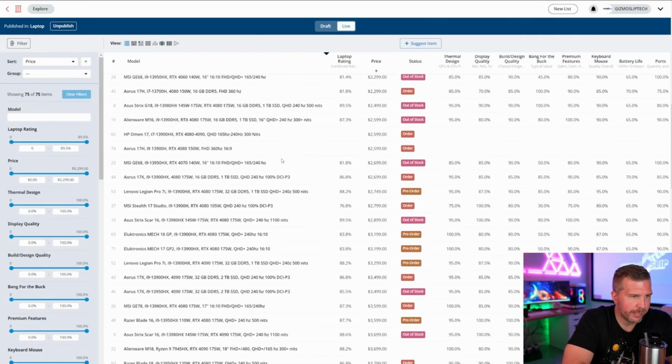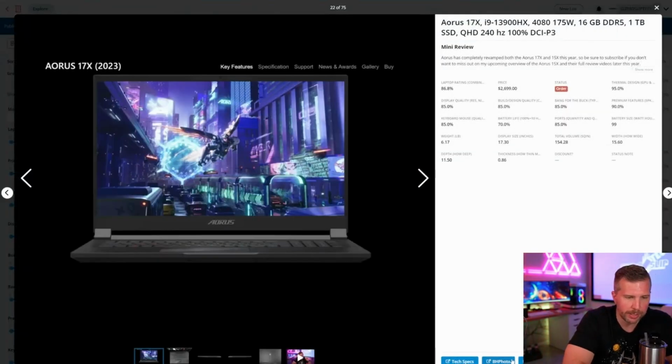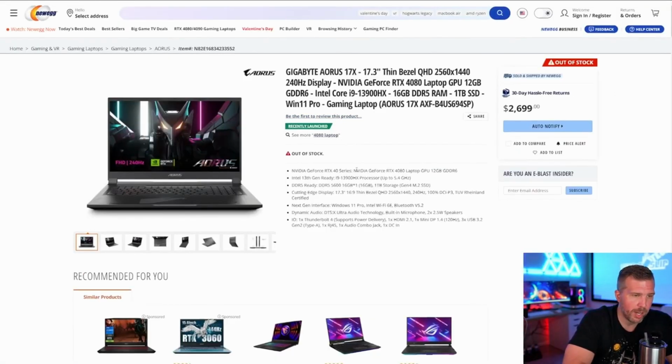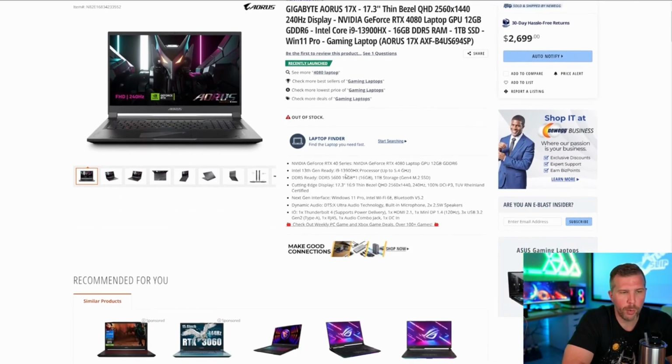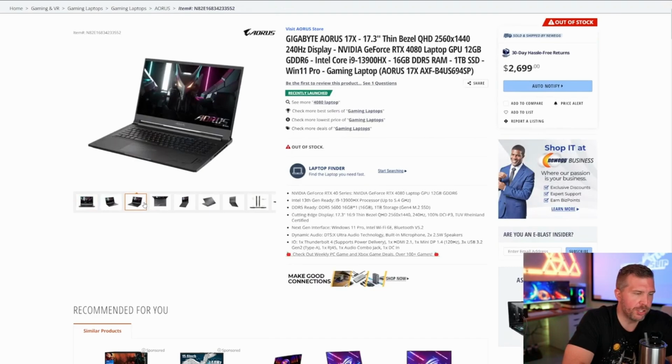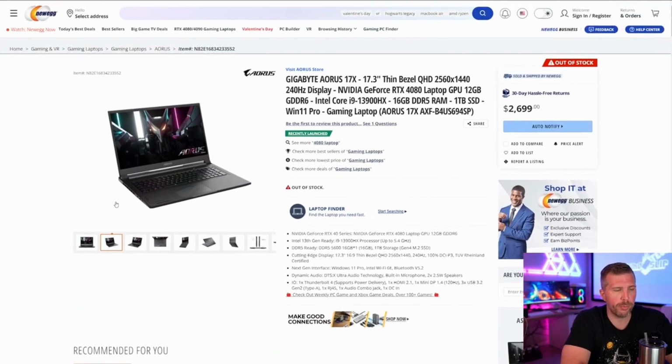Unless you're willing to spend a good chunk more, you could go for an Aorus 17X. That's an option right now. That's available for ordering. That's got an RTX 4080 and a high quality QHD 240 hertz display. We don't know how bright, but I'm guessing like 350 nits. And this machine, actually it's out of stock now, but it's got faster RAM and a slower processor. But this machine should also be really awesome. We haven't got a review of it yet, but I think this machine will be an excellent performer this year.